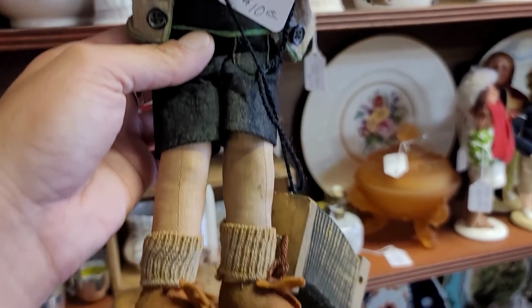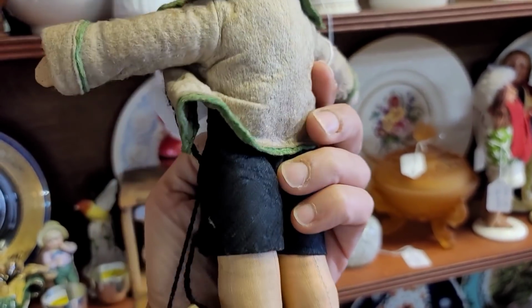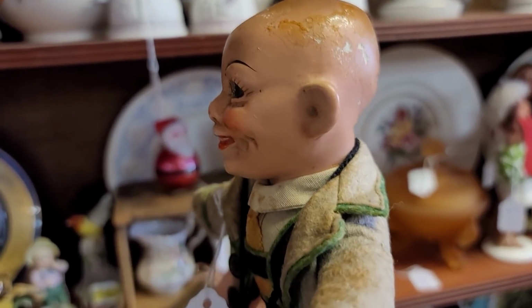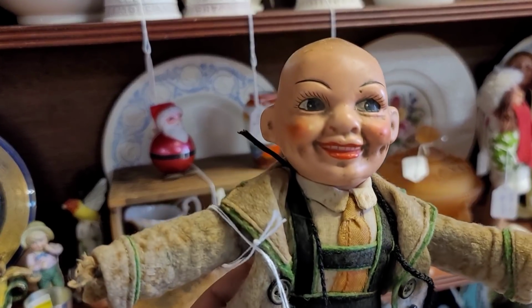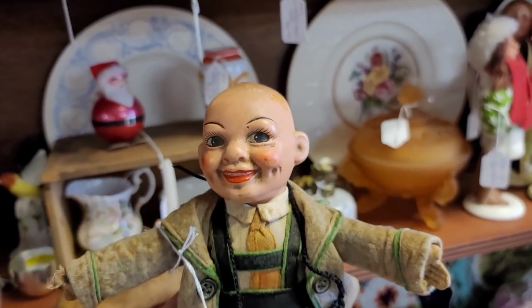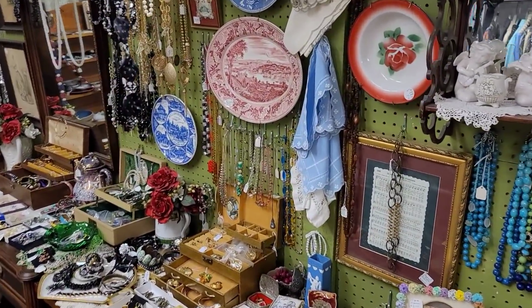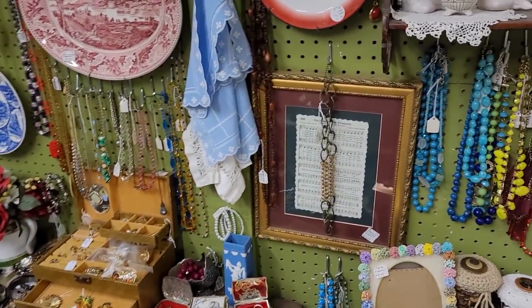But he is an organ grinder, or an accordion player, pardon me. He's in overall really good shape. It does look like he is composition. I don't know. Oh, Michael, I wish I would have gotten him. If I had gotten him, truthfully, I probably would have kept him.